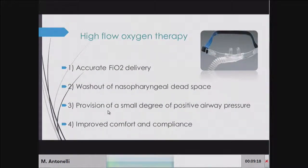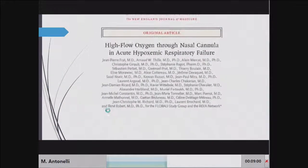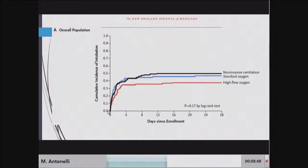So how can we optimize? One possibility has already been mentioned: using high-flow oxygen therapy. I don't want to list again the different advantages you can achieve through this technique, but they were touched on several times in the previous sections. The study that launched the strength of this approach, also in comparison to non-invasive ventilation, is the FLORALI study from the French wing of the European academia.